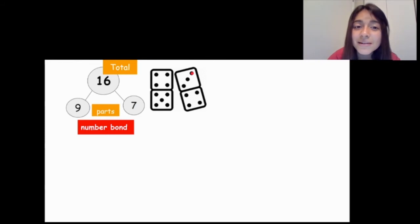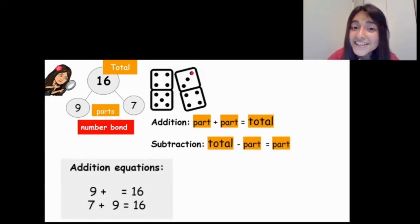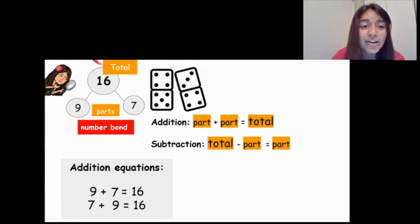And so remember, we're going to take this number bond, and we're going to figure out our addition and our subtraction equations. So for this part here, actually, we need to figure out our missing number because I've already done some of the work for you. Do you see what number is missing? It looks like it's 9 plus something equals 16. Looking at that number bond, do you know what the number could be? That's it. It's 7, right? We already have our 9 here. So 7 is that missing number.